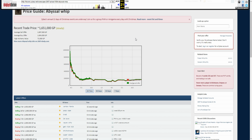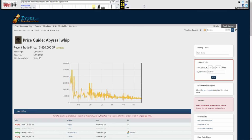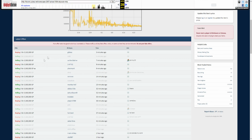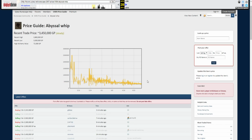Next up here we have the Abyssal Whip, probably one of the most iconic PvM weapons. As of December 21st, 2014, it's worth around 1.6 mil. If we go to the earliest snapshot, which was April 28th of 2013, we can see upon the release that the first few Abyssal Whips went from 15 mil to 25 mil. However, quickly crashed down to, well, 3.5, 4 mil-ish. And I repeat, 4 mil back in 2013 was probably worth 3, 4, 5 times, I don't even know, way more than it is today.